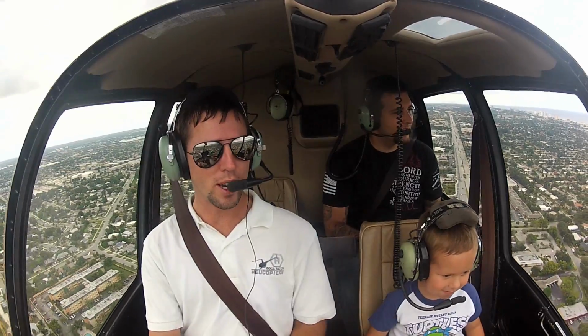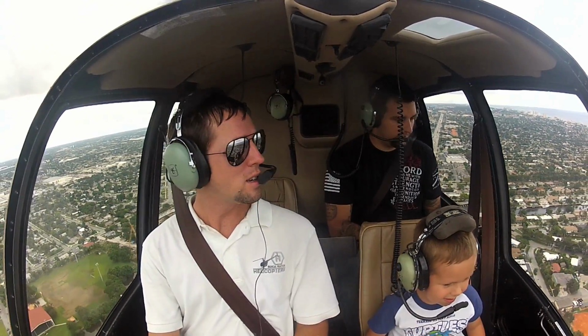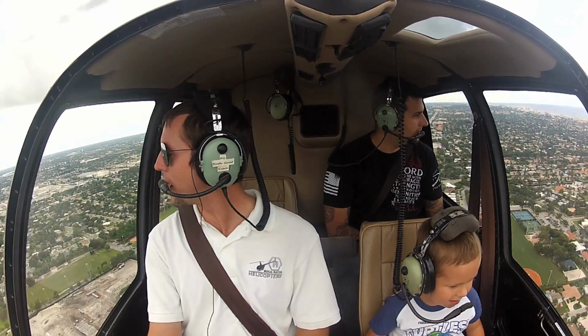This is Lighthouse Point. There's a lot of water in here. You see all the little waterways cut in? Pretty much everybody's got their own swimming pool and toys right on the waterway.